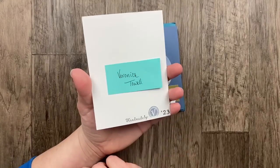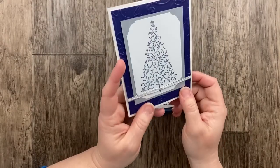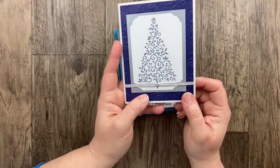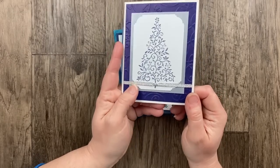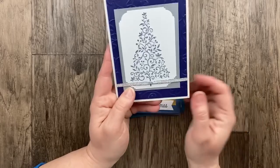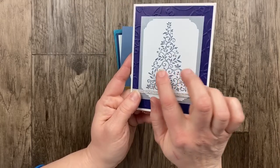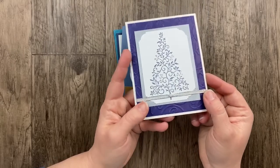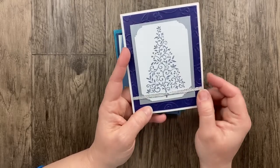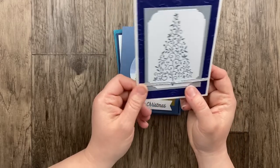Okay, our next card from Veronica Towell. Oh, this is so pretty. I think this is a Stampin' Up! stamp. I kind of recognize that one. Yeah, an embossed background. Really beautiful. I just love blue and silver. Yes, so classic for Christmas. And there's little silver dots. Can you see, I'm trying to do it in the light so you can see them on the different parts of the tree. Really beautiful. Such a gorgeous card, Veronica.